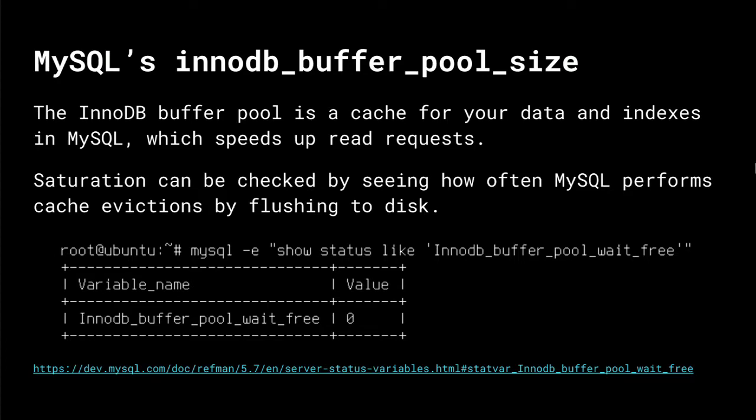Okay, now we have InnoDB buffer pool size for MySQL. MySQL has this big cache called the InnoDB buffer pool, and I'm assuming that a great majority, if not all, hopefully all of you are using InnoDB rather than MyISAM for Drupal. The buffer pool is this big cache, and as you do selects, the buffer pool gets filled up so that subsequent reads are served from memory, which is a wonderful and lovely thing.